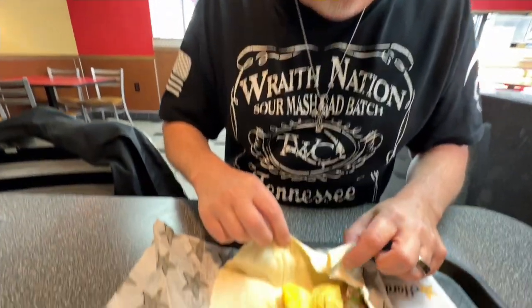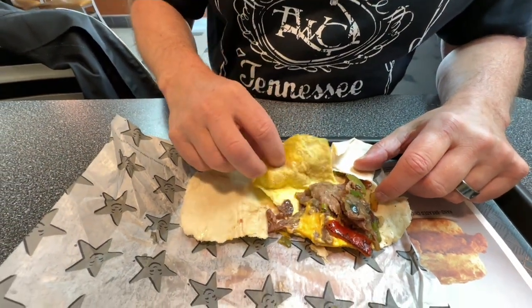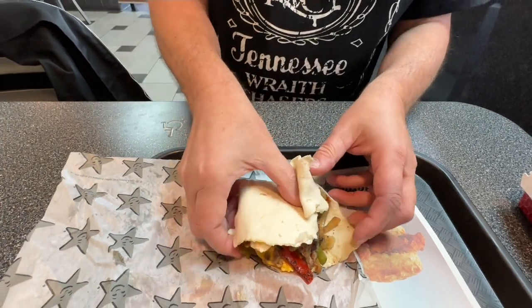All right, guys, I'll try it too, but just one more look. It's all in there. There's the foldable eggs. All right, after putting this back together, I'm gonna try it.